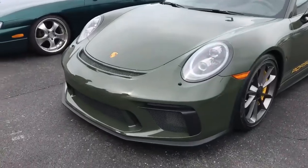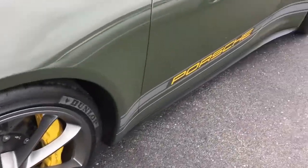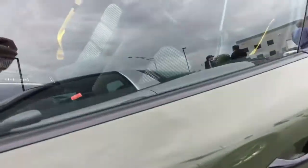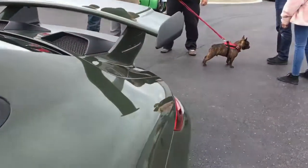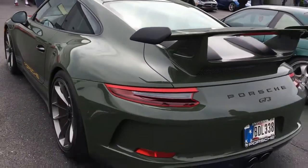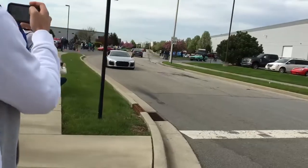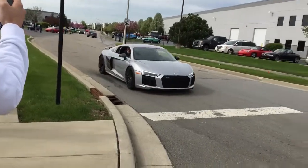Alright guys, just look at this beautiful Porsche 911 GT3 finished in green with the yellow. So cool. Love the houndstooth fabric on the interior. That is absolutely insane. That thing is insanity.